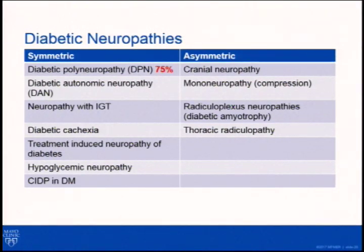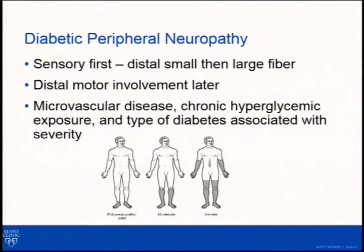And then some of the more asymmetric ones, the diabetic radiculoplexus neuropathies, which have also been referred to as diabetic amyotrophy. So diabetic peripheral neuropathy, again, is correlated with glycemic control, presence of other signs of microvascular disease such as retinopathy and microalbuminuria, and then the type of diabetes, so type 1 again being more commonly associated than type 2. So if you don't see a neuropathy in the setting of other signs of microvascular disease or poor control, it should raise a red flag that you should be looking for other etiologies of peripheral neuropathy rather than just the diabetes in these patients.